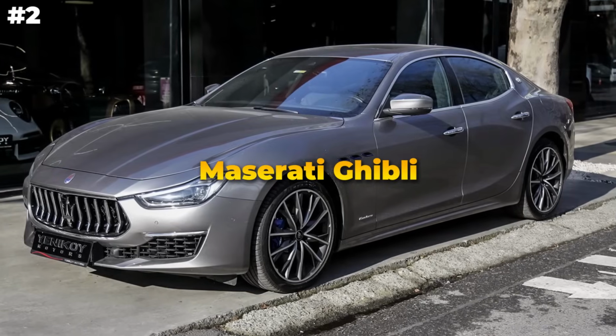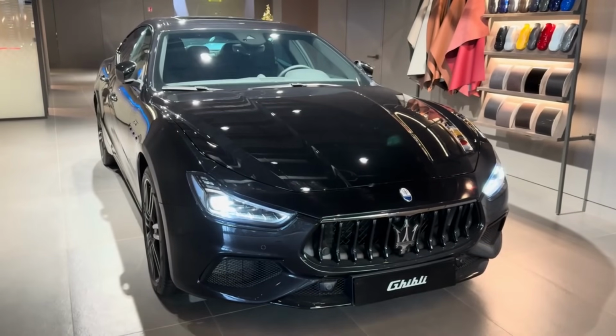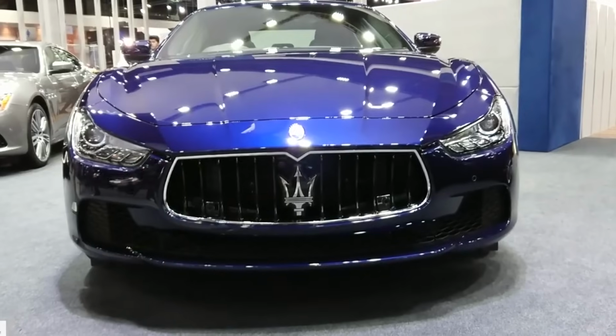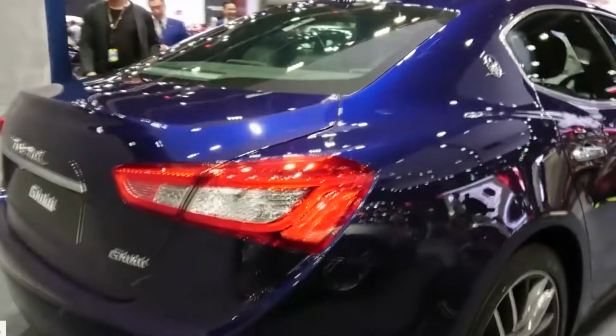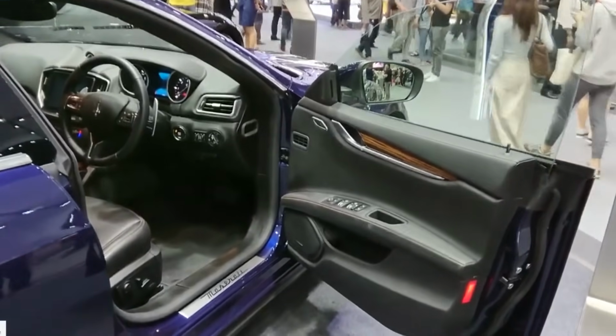Number 2. Maserati Ghibli. When Maserati revived the Ghibli name for a mid-sized luxury sedan, expectations were high. It had the Maserati badge, seductive Italian styling, and a Ferrari-derived V6 engine, all the ingredients of something special. But underneath the exotic branding, the Ghibli fell short.